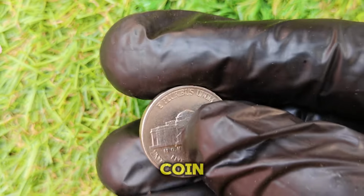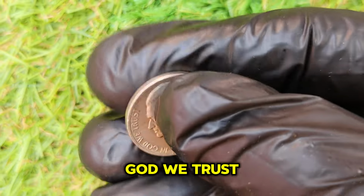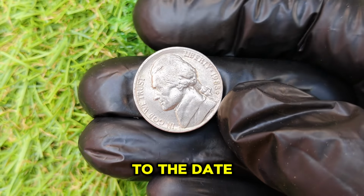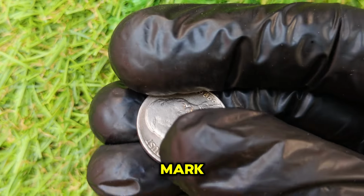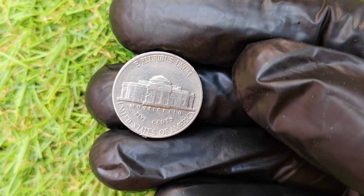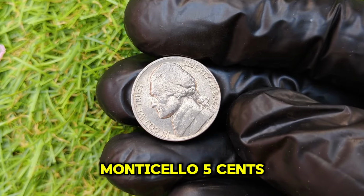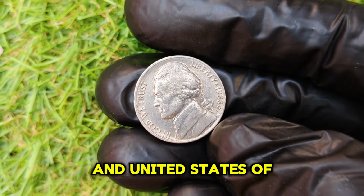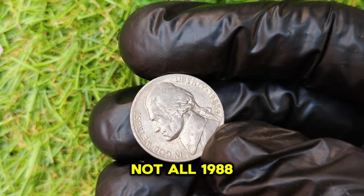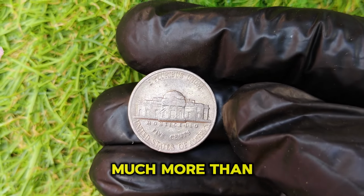On the obverse side of the coin, you'll see Jefferson's portrait facing left, the inscriptions, "In God We Trust, Liberty," and the date 1988. Just next to the date, you'll notice a small D mint mark, indicating it was minted in Denver. On the reverse, there's Monticello, Jefferson's home, with the words, "E pluribus unum, Monticello, 5 cents," and United States of America. But here's where things get interesting. Not all 1988 D nickels are created equal. There are certain varieties and errors that make some worth much more than others.